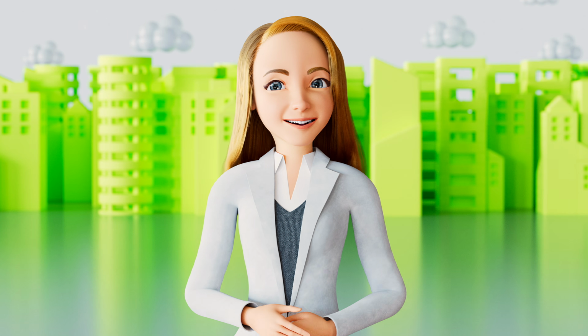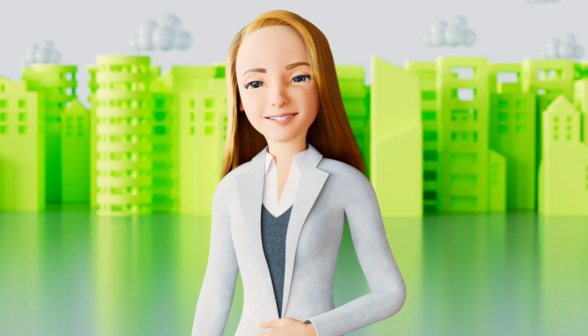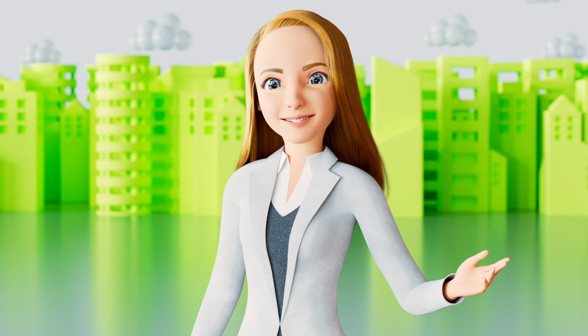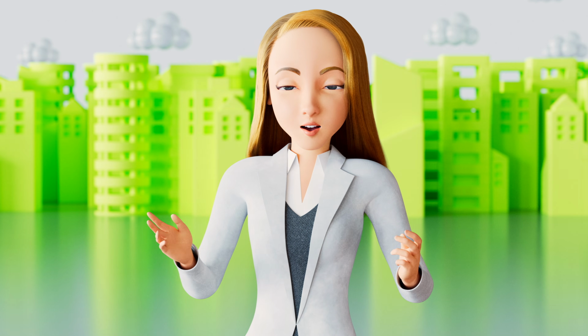At GE Vernova, we build upon our gas power expertise to unite solutions like carbon capture with power plants, creating a more affordable, reliable, and sustainable tomorrow.